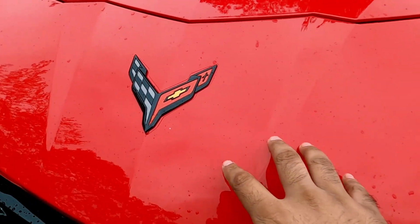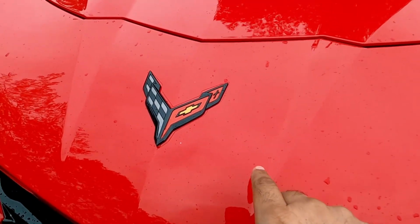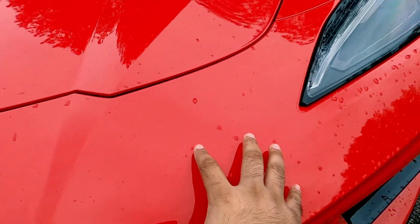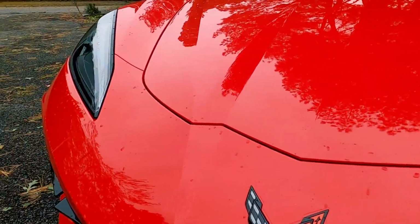And trust me, if it can leave a blemish on this XPEL, then it's definitely going to leave a blemish on the clear coat of the car if the XPEL wasn't there. So again, I highly recommend considering getting the front end of your C8 Corvette XPEL because for some reason this car is a rock magnet.